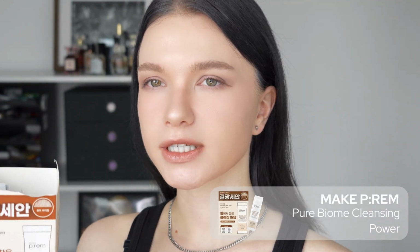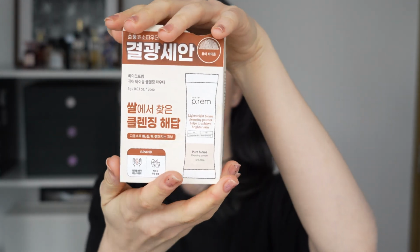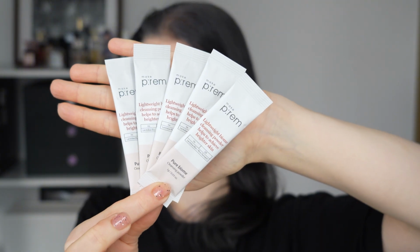Next we have this enzyme cleansing powder from Make Prem. Actually this is making a lot of sound, so let me take out the small sachets, and I'm just going to show it like this. This is the enzyme powder that comes in individual packaging, which I think is good, first of all, for travel, and second, some enzyme powders tend to solidify in the moist bathroom environment. So I think this protects it from doing so.